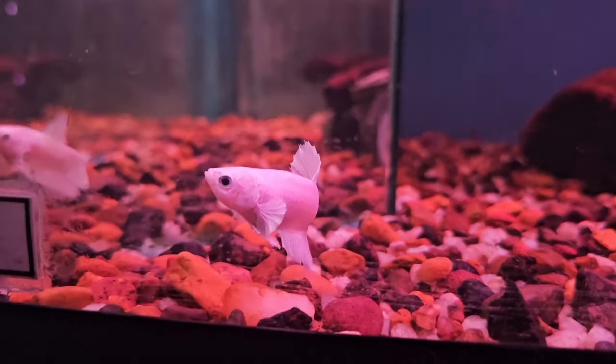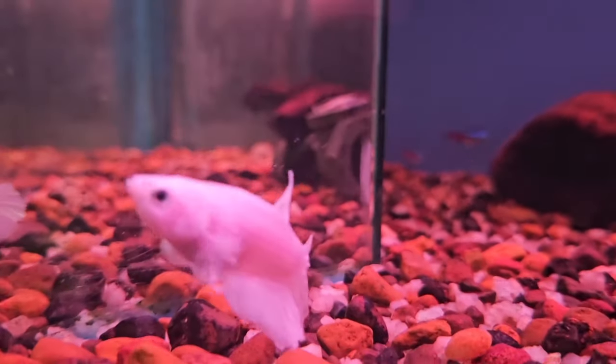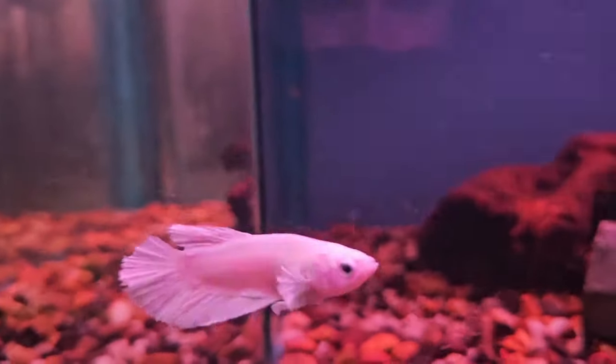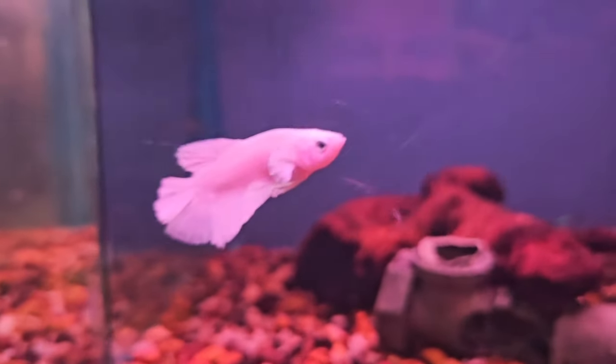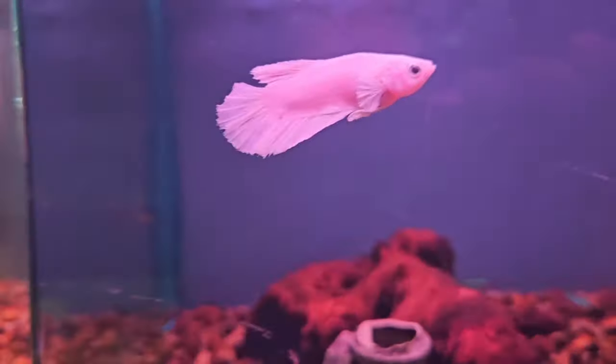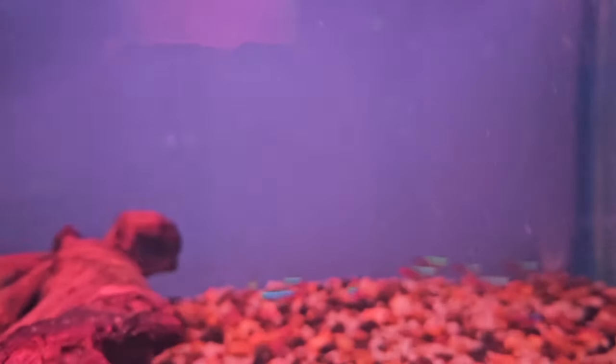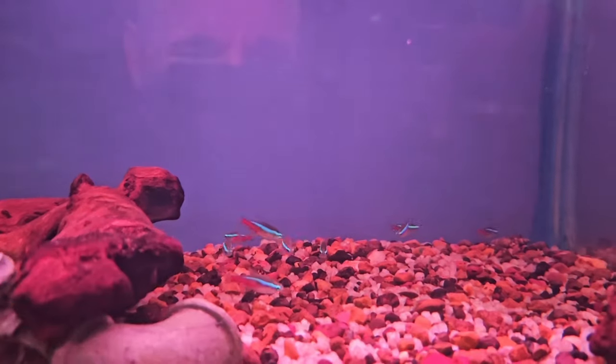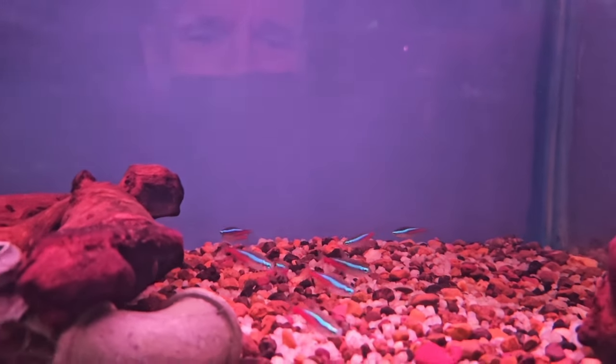And a very nice white betta. I had to pick a song with this one, and it would be Nights in White Satin. And he's got those Dumbo pectoral fins. Nice looking fish, and some neon tetras. Good old neon tetra.